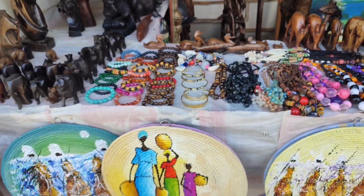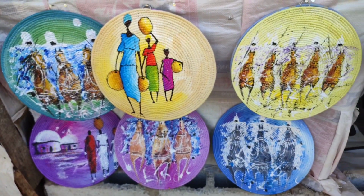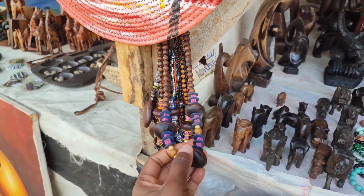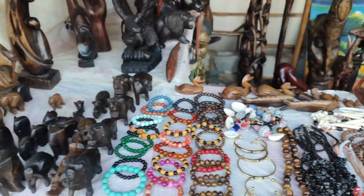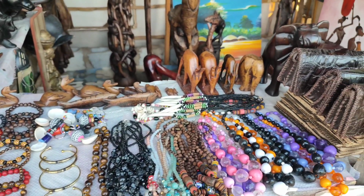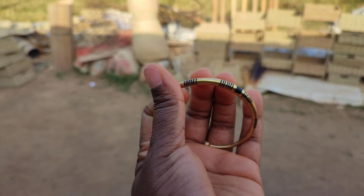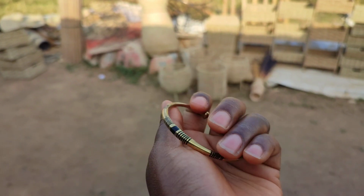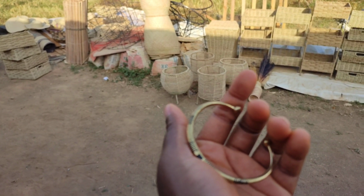Wow. This is for decoration. I love this. I'm getting it, definitely. Okay, take it. Guys, I'm loving this and I'm taking this one. It's lovely. This is 1,500 naira. Yeah, it's affordable. I'm wearing this home already. So guys, this is original bronze and I'm getting it for 4,000 naira. Maybe I will still haggle on the price, who knows.